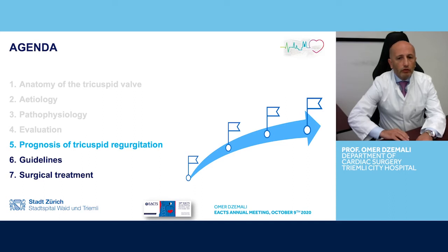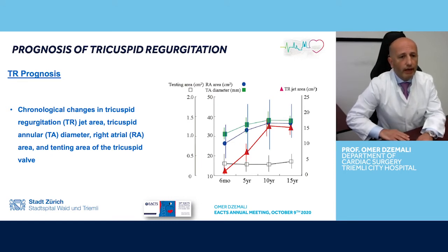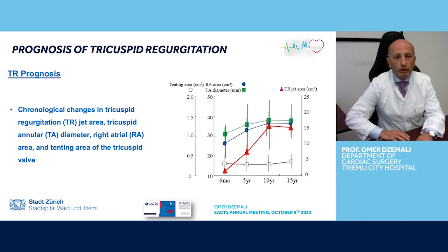Let's talk about the prognosis of tricuspid regurgitation. Severe isolated tricuspid regurgitation developed 3 to 18 years, at a mean of 8.6 years, after left-sided valve surgery. The tricuspid annular diameter and the right atrial area were already enlarged early after left-sided valve surgery. Severe tricuspid regurgitation often develops late after mitral valve surgery without significant left heart failure, valve dysfunction, or pulmonary hypertension.